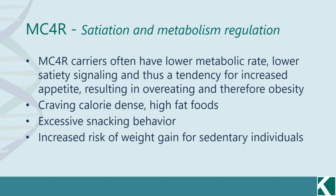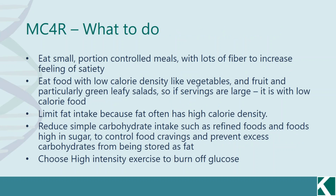MC4R is a gene that encodes for a receptor found on the cells of the hypothalamus. This receptor is involved in pathways within the hypothalamus that lead to the suppression of nutrient intake and to enhancement of metabolism. Patients with this risk allele will have a harder time feeling full and therefore crave calorie-dense foods. Another symptom related to this risk allele will be a sluggish metabolism. Patients with this risk allele will benefit greatly from small, frequent, low-calorie meals that are high in fiber to help increase their feeling of fullness. Equally beneficial for these patients is high-intensity exercise to burn off excess glucose.